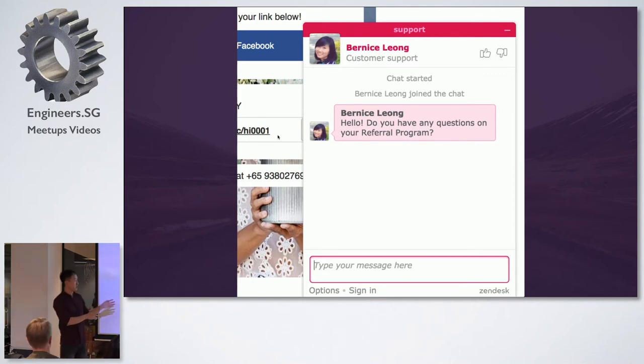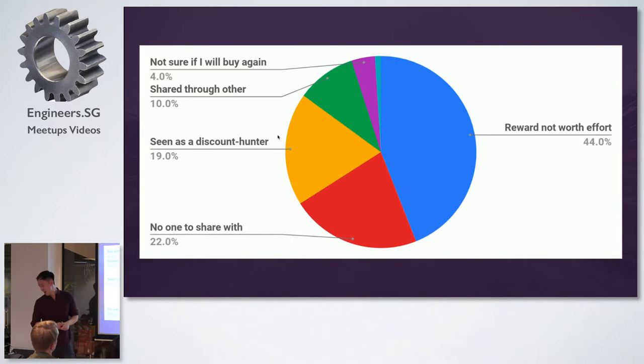But in this case, we also added something else, which is a live chat. Real simple. This is Zendesk chat. We trigger this pop-up with an automated message that tries to engage the person on the referral program, to see if there are any usability issues. Do people have questions they want to ask but don't get answered on the referral program, that's stopping them from doing it? That's really helpful.